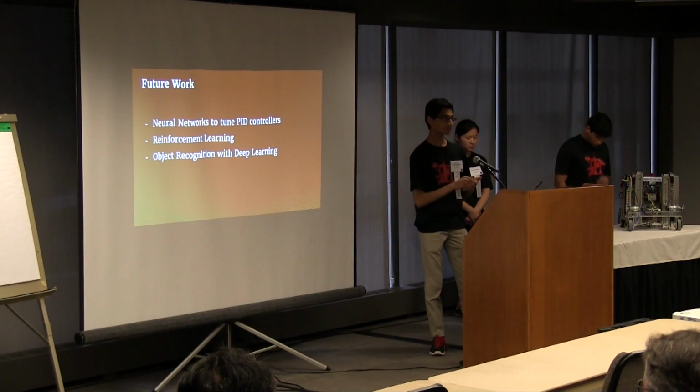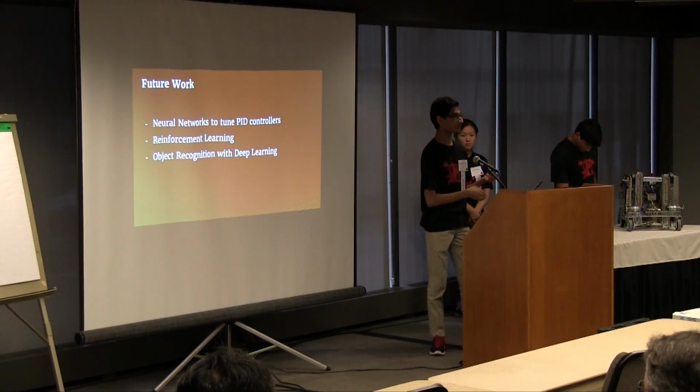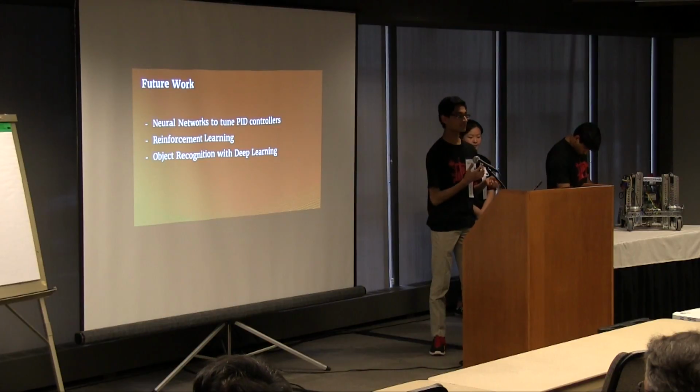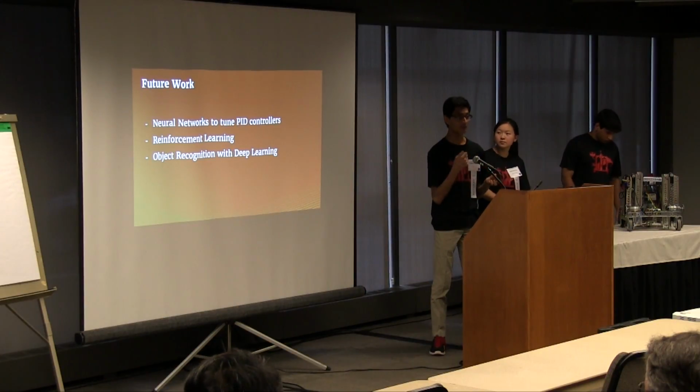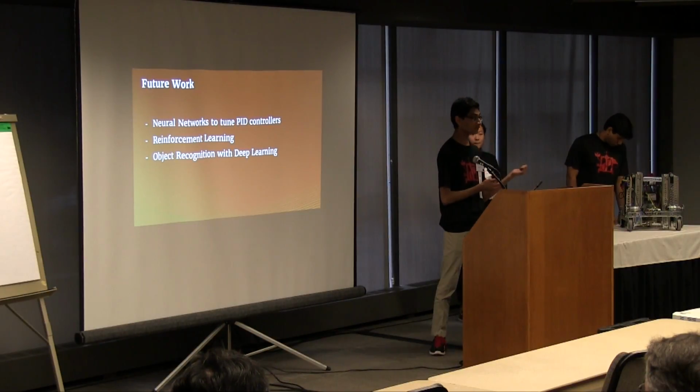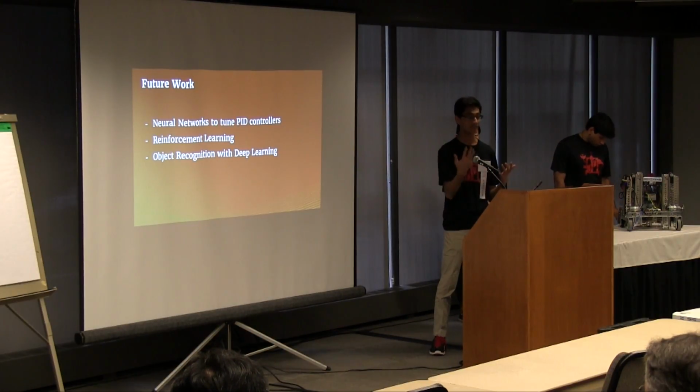But something that PID controllers require are PID constants. This is the proportion constant, integral constant, and derivative constant. And many times these can be really difficult to find. They require a large amount of testing, many hours, and when you change certain parts, like if you replace a motor, these constants can vary, requiring you to test that again.